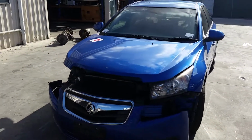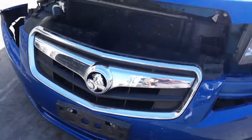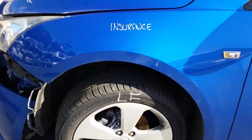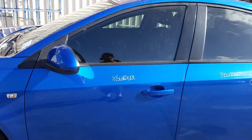This vehicle has sustained damage in the right-hand front. We have the chrome radiator grille. Left guard appears to have no damage. This vehicle is fitted with 17-inch factory alloy mags. The left front has a good tyre. We have the left power door mirror. Left front door appears to have no damage.